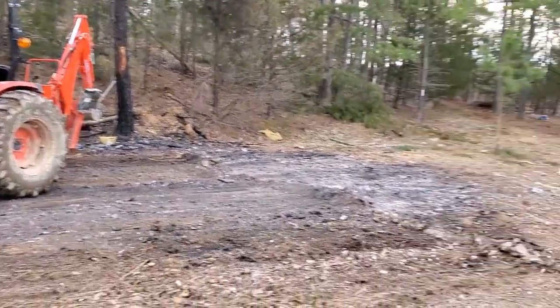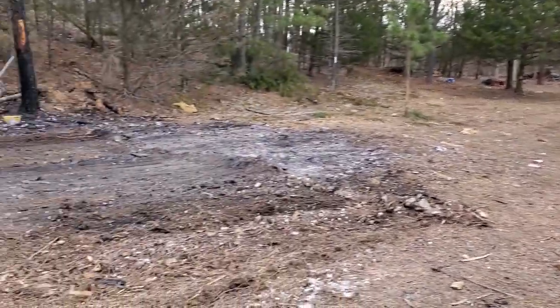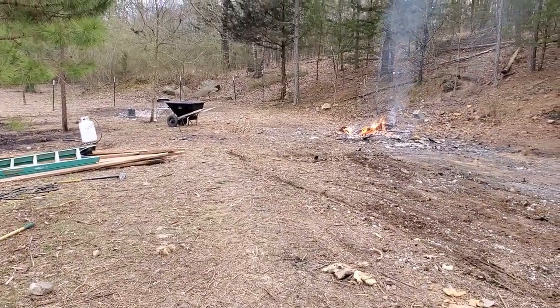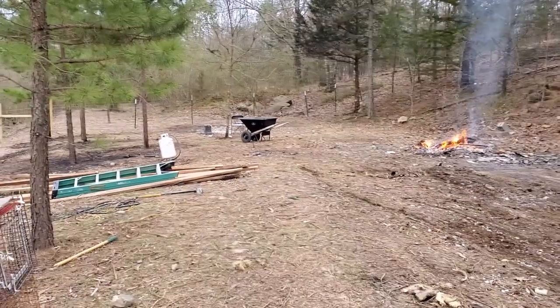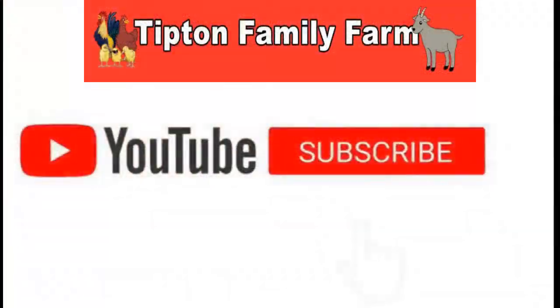Got a little bit more we're going to take to the metal place right there. That's it, except for a lot of hard work of getting all the rocks and getting all this fire excess dug up and dug down in the ground. We'll dig a big hole and stick it down in the ground. Progress at Tipton Family Farm.